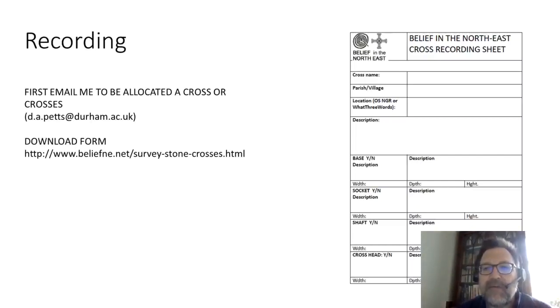Now, you can provide that in the form of an Ordnance Survey grid reference if you know how to do those, or you can download the What 3 Words app and provide a What 3 Words reference. If you don't know what 3 Words is, I suggest you Google that. It's an app which helps you provide detailed locational data. So put the relative locational data in that box, and then a simple description.